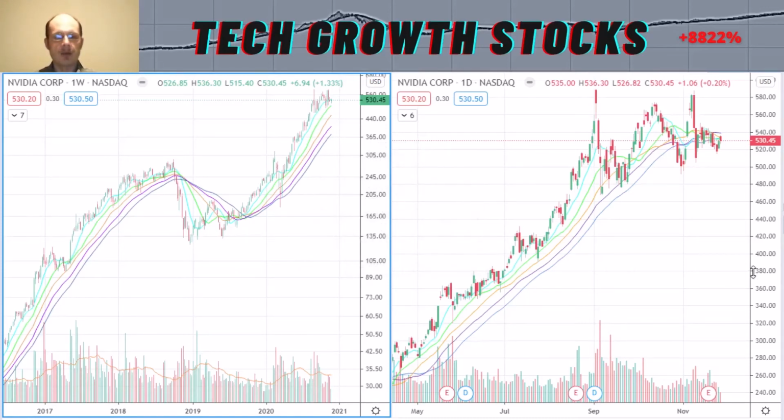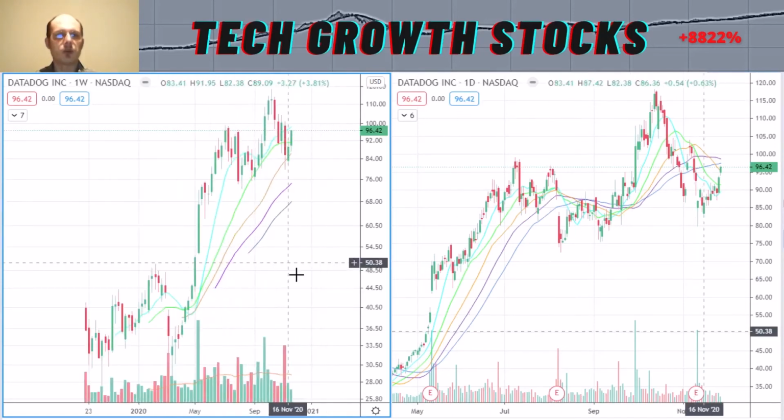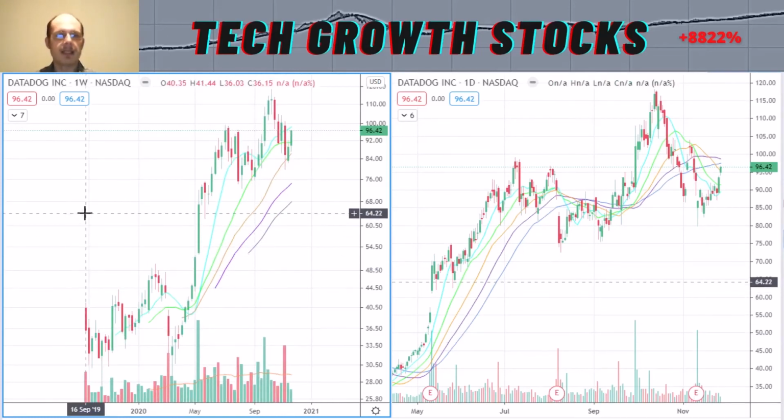Okay, everybody, so that was it for NVIDIA. Let's have a look at the last top momentum stock to buy for today, and it is DDOG, Datadog.